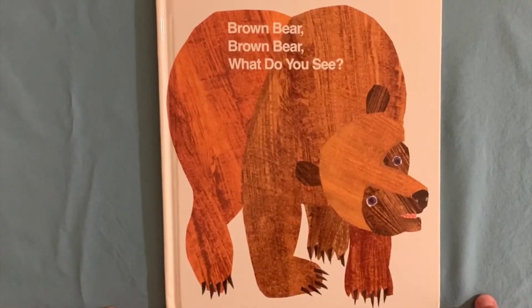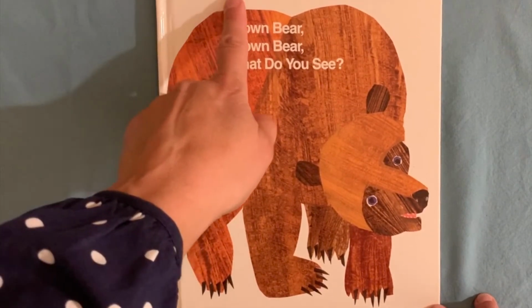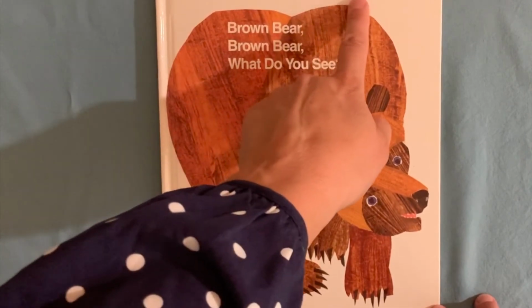All right, readers, next time we'll read it together. Okay, readers, here's Brown Bear, Brown Bear, What Do You See? By Bill Martin Jr. and Eric Carle.